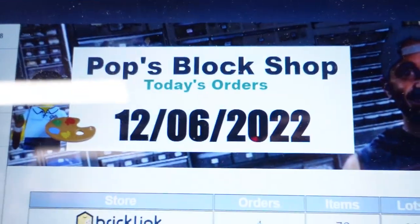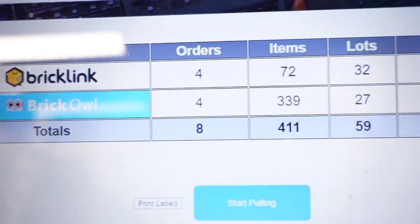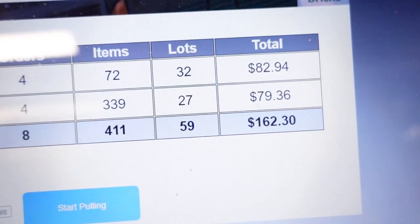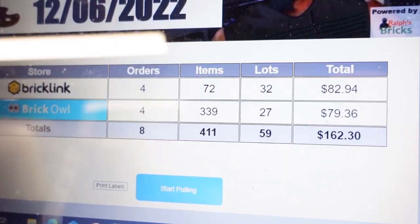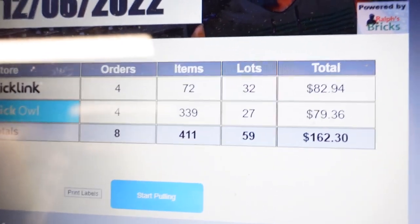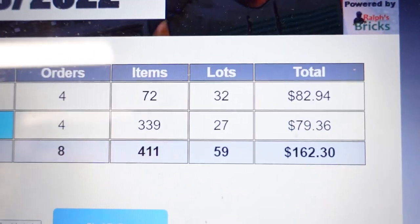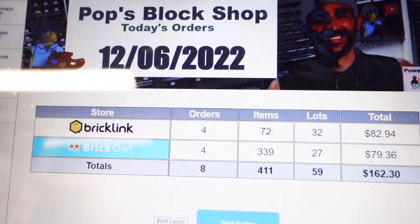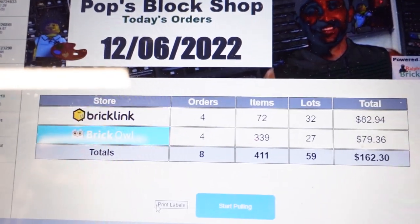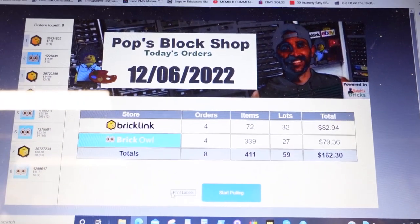It is 5:30 on December 6th. 4 on Bricklink, 4 on Brickowl. $162. What happened? The streak has ended. Whew. It was 4, maybe 5 straight days at 500 or more a day, so that was a good streak, but I'm happy to pick up 59 lots today because I have backlog busting plans again, grabbing bags from under the stairs. I am excited to get this going real fast this morning.